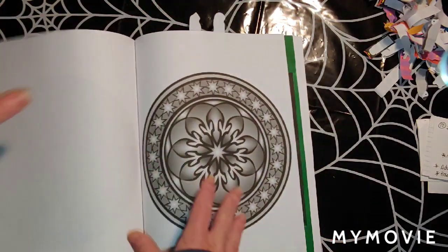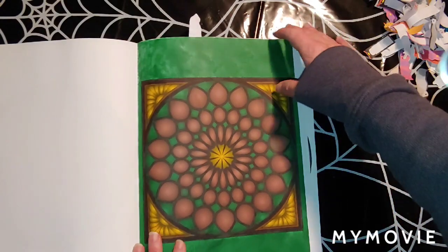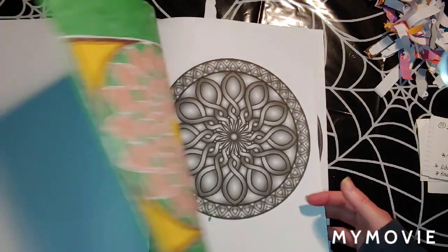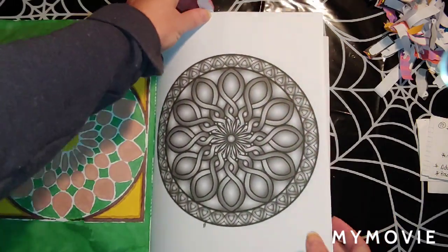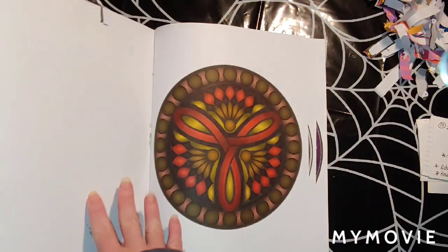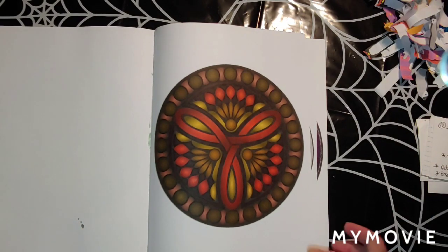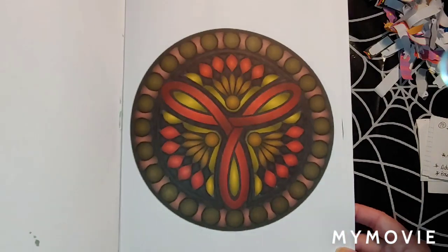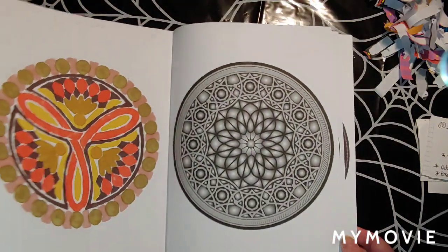Actually, I did 4 in here, it looks like. I did this one right here with Parku markers. This one right here I did with Parku. And it was on September 17th, 2020 for this one. And last but not least, guys, it's the last one. And I might color one today, I'm not sure, for the month. We'll show it for next month. I did this one right here, and I used Parku markers on this one. And it was on September 17th, 2020.